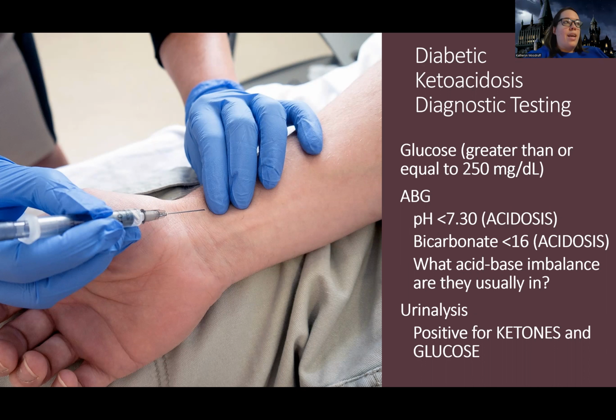So remember, if we go back to acid-base stuff, metabolic acidosis is kidney problems, or in diabetic ketoacidosis, it's where we have too much acid or not enough base, like we're losing too much base, or we have too much acid that we're accumulating.